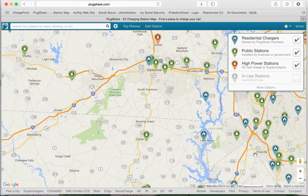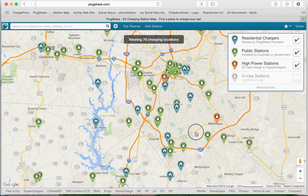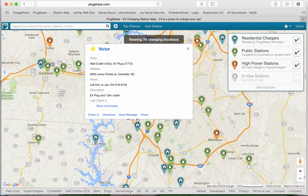And let's see. I'm going to have to move over a little bit. And I think this one is mine. Yes, it is. Okay, now I have a 120 volt outlet in my garage, and an EV plug, J1772, which is very, very common amongst electric vehicles. It is not the standard, I don't believe, but it's very common. And there's the address and the phone number. And all I request is that the person call first in order to use it.